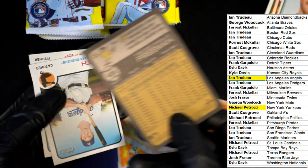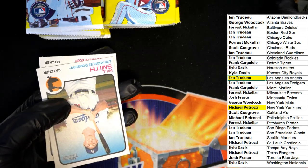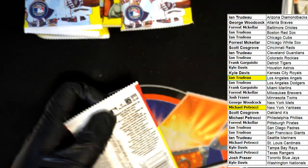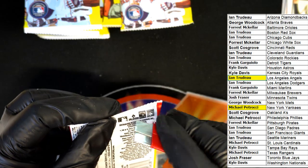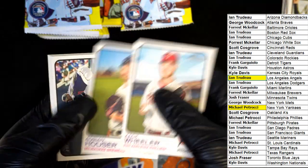That is a Freddie Freeman short print. Braves. Can't believe he's now with another team. It's so hard to imagine him not being with the Braves, but it's a brand new year in baseball.